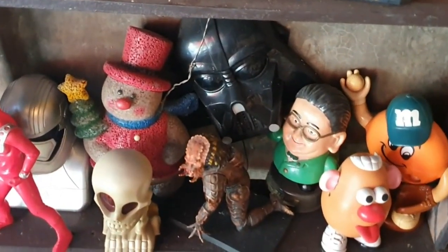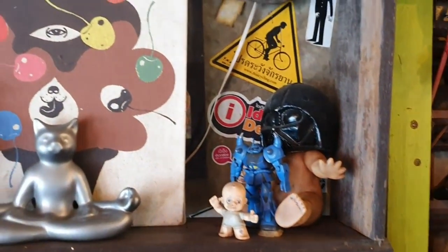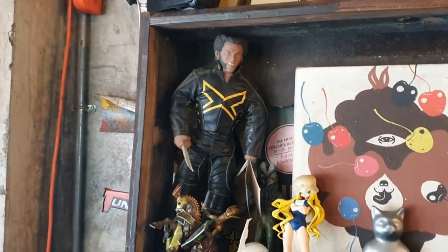Check out the toys and figurines. Action figures, even Mr. Potato Head is in there. Wow. The Darth Vader. Of course, the Wolverine. Love it.